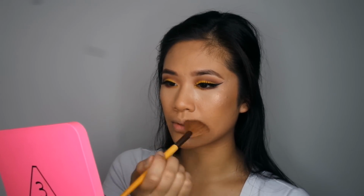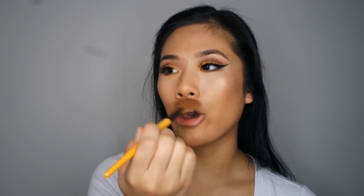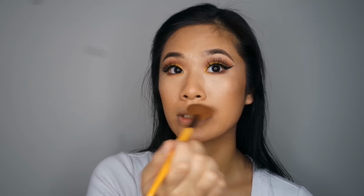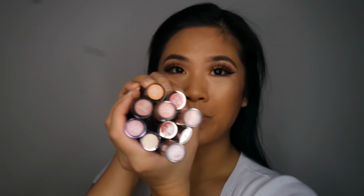I'm just gonna add a little bit on my Cupid's bow because I also want my Cupid's bow to highlight. In terms of lipsticks, I have no idea what lipstick colour I'm gonna go for, but it's definitely gonna be a nude, and it's definitely going to be Urban Decay as well, because Urban Decay do the best nudes. Oh my god, the best collection of nudes, and I love me a nude, so send me some nudes. I'm joking. These are all my nudes.